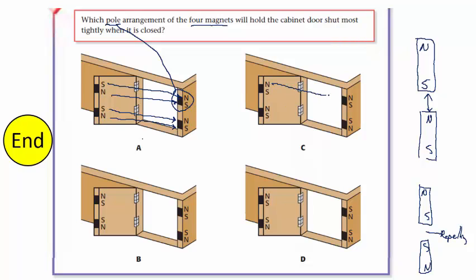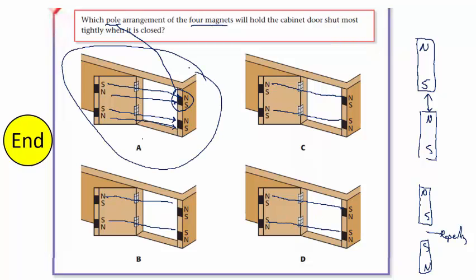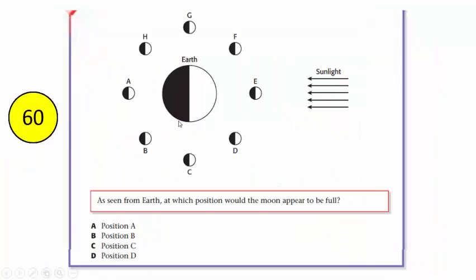Let's just double check. We're going to get some repelling here, sticking here. Well, that's not a great arrangement because half of them are repelling. We're going to get repelling here, repelling here. That's a terrible arrangement. It's actually not going to shut at all. Attraction here, repelling here. So the best choice in this case, letter A. Next question, 60 seconds. Begin.